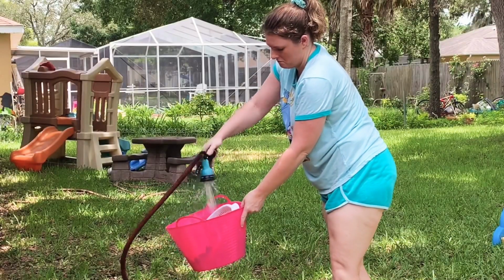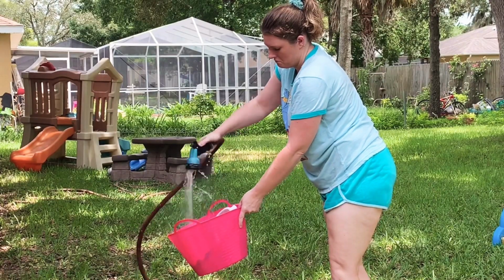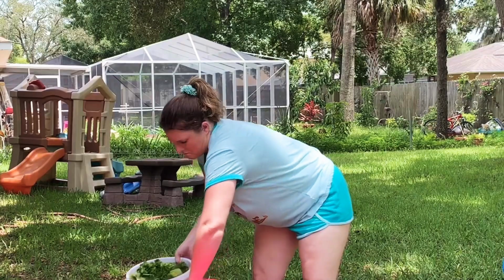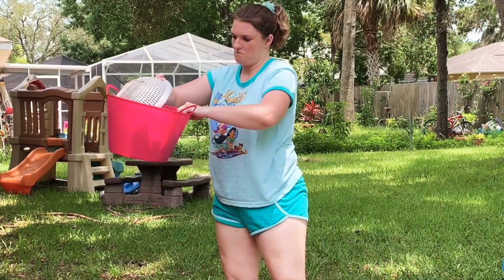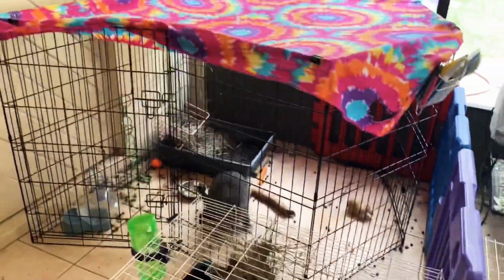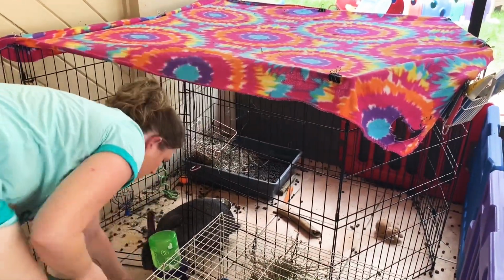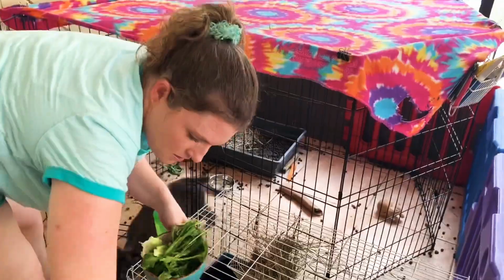Now it's time to wash the greens. It's very important that you wash them thoroughly to prevent any pesticides or any bacteria or parasites getting into your bunny. After I wash the greens, I come and feed Hops first. She's usually the most eager to get her veggies in the morning.